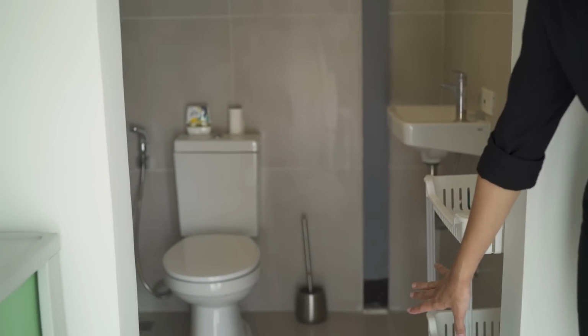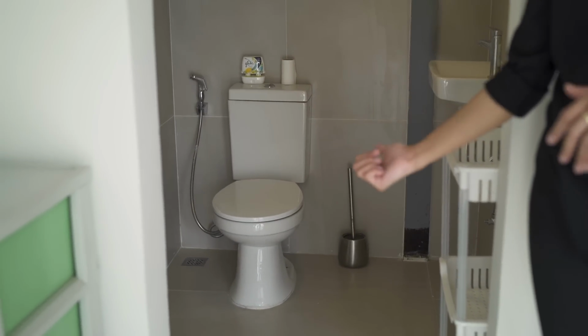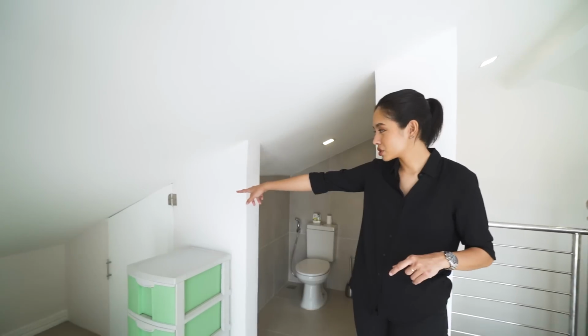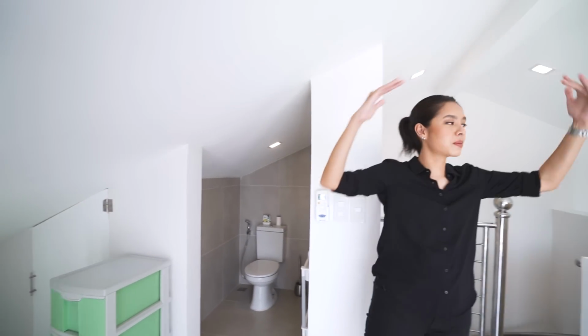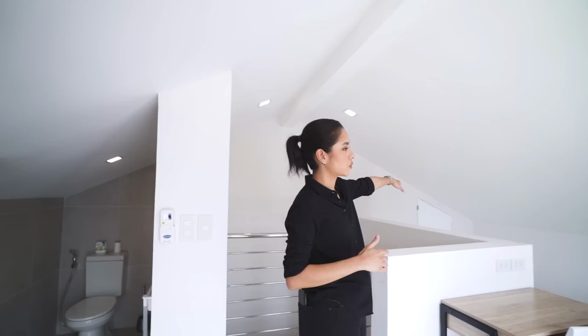Okay, so you actually have a toilet and bath over here. Well, more of a toilet and sink na open lang. You have a storage over there. But you have this nice attic that follows the shape of your roof line. You have more storage over there.